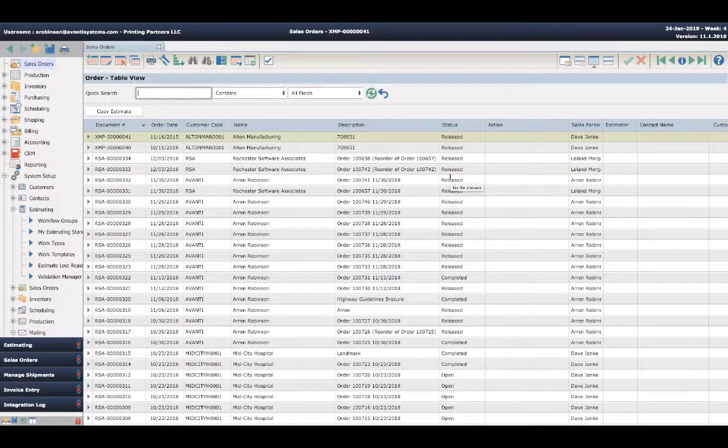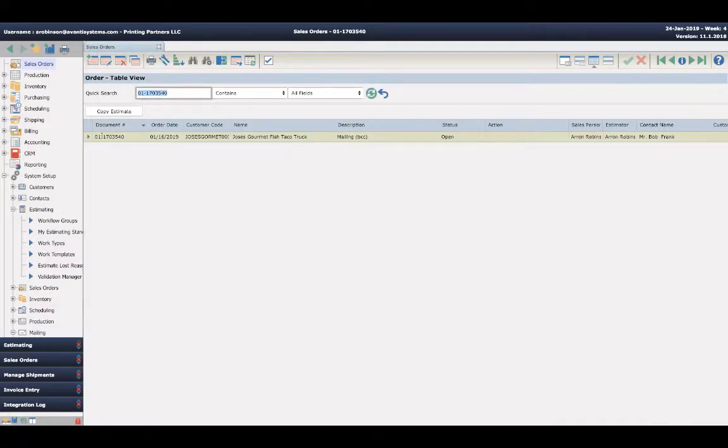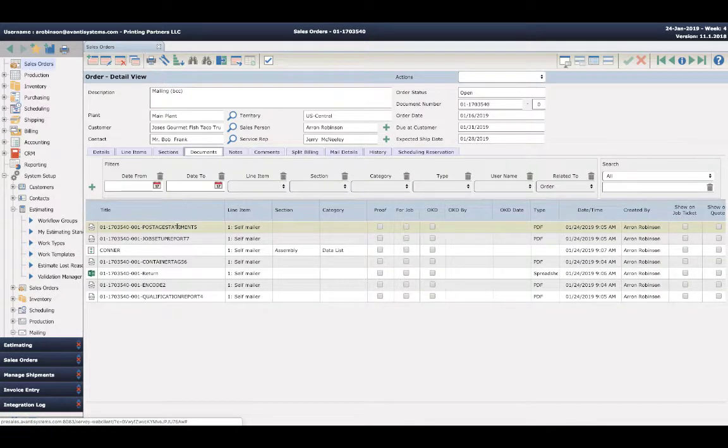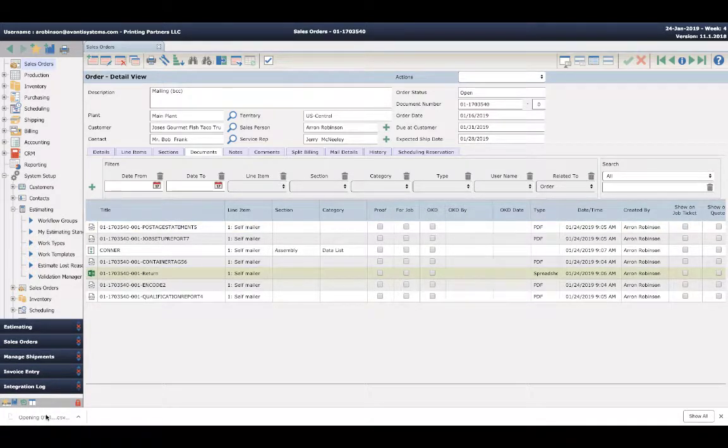So back in Avanti Slingshot, we're just going to pull up the order and see what the result of that processing was. So first off, if I look at the Documents tab, what we're going to see is that all of the information that was calculated in BCC Mail Manager was communicated back. So I have the postage statement report. I have the job setup report. I have the container tags for our skid tags and so forth. I also have that return file I talked about. So you'll see that this will have all of the information that's associated with that mail processing and how that information is communicated back to us.